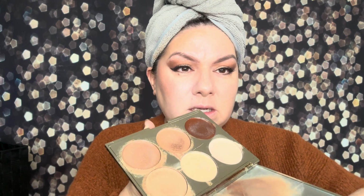Okay, obviously we need to set it over here. I'm going to use the Almay Loose Finishing Powder. I like to actually use this for my setting powder. It has just a pinch of color, so I'm not too fair. Because the contour color that's in the Iconic London Sculpting Palette is pretty darn fair. This is an old school favorite. It's just amazing.